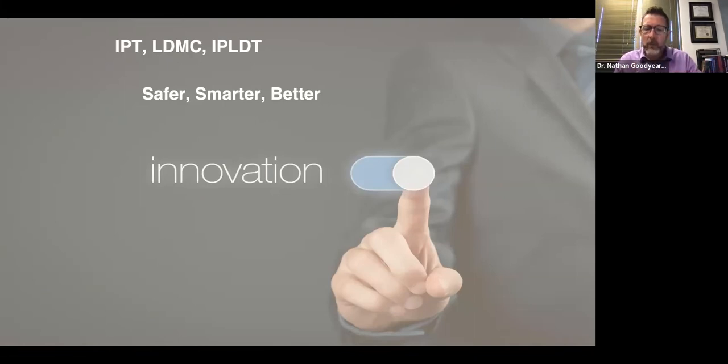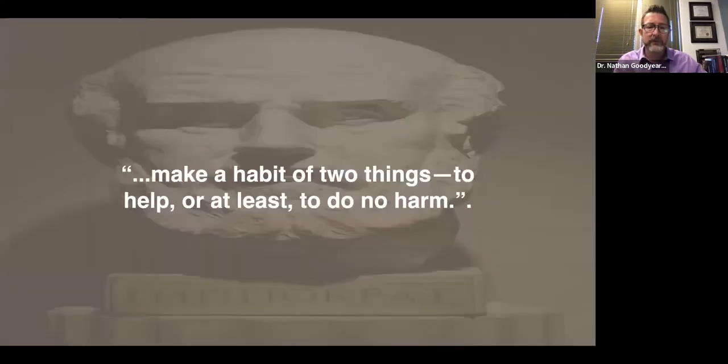What we want to do is target the tumor, but not spread the cancer through the body. We want to target the tumor, not destroy the immune system. And a safer, smarter, better approach, a holistic approach, an innovative approach will help us to do that. So again, going back to the father of Western medicine, because he did so much with so little: first, do no harm. Make a habit of two things: to help patients, or at least to do no harm. And I hope I've been able to present, going through that history to where we are today, are we helping? Yeah, kind of. But are we doing harm? Oh, yeah, absolutely.